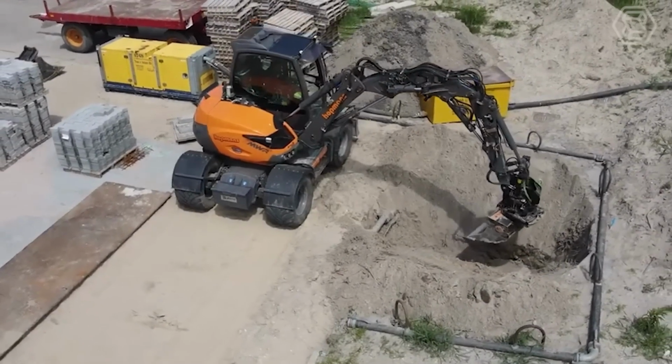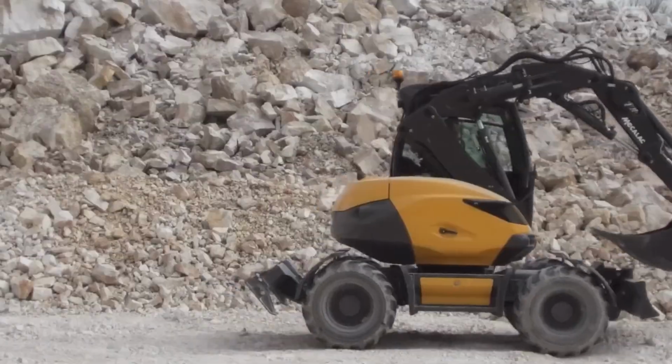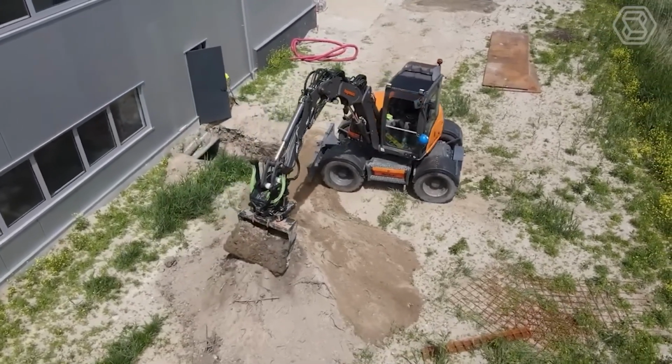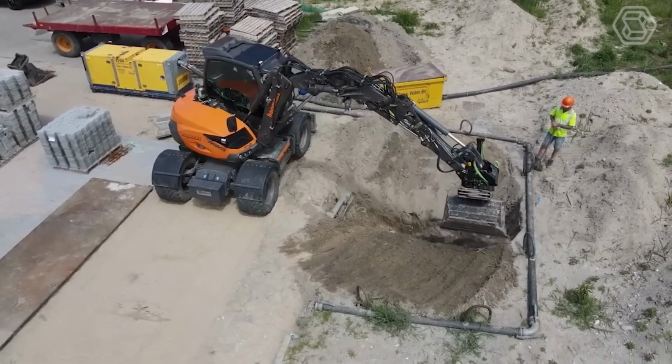With this unique technique, everything can be done instantly by choosing the right configuration. This guarantees flawless and ultra-safe driving on construction sites, allowing the driver to concentrate on the tasks at hand with peace of mind and full control of the machine.